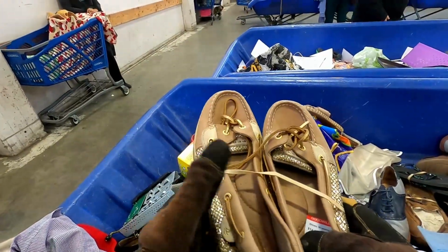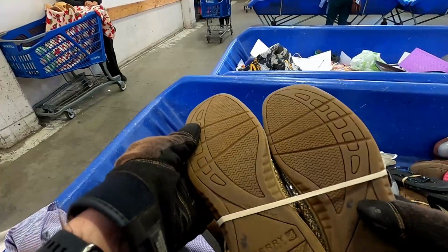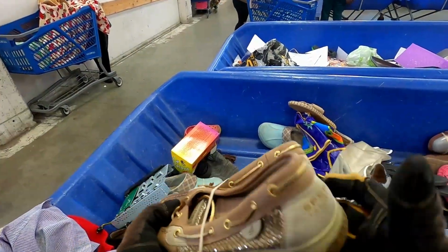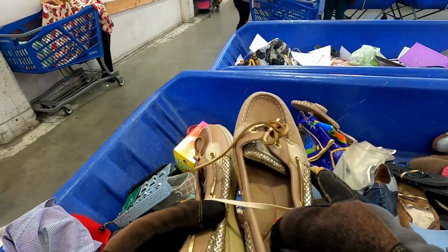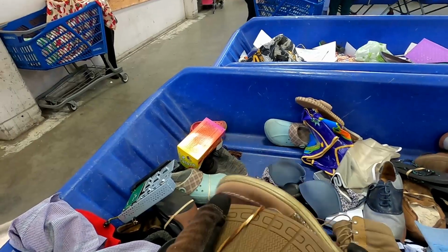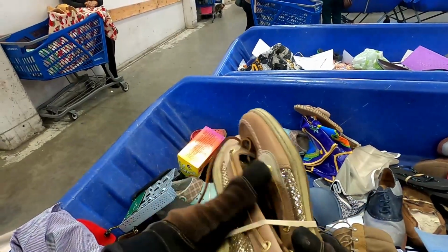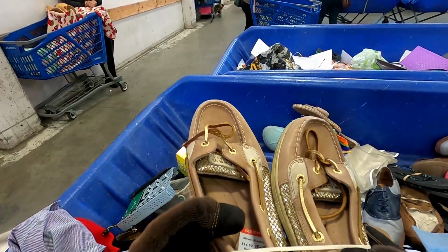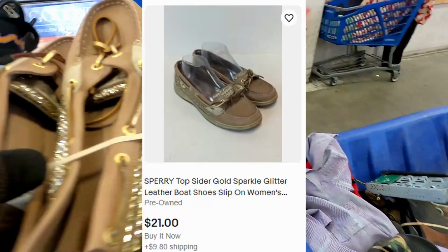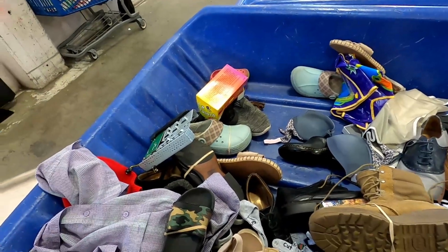Back in the shoes table, and here is a pair of Sperry Topsiders. It's getting to the summertime where I think these will have a better sell through rate. These were cool. I liked the gold glitter look on the side, and they were in very good condition. I don't think any have sold recently. I don't know how many are listed. That's my listing there currently, so hoping to get $21 for that plus shipping.